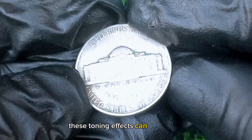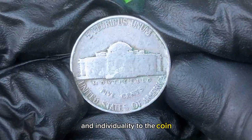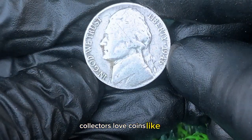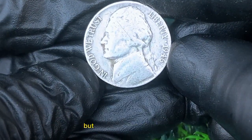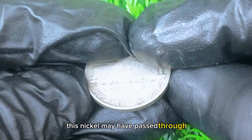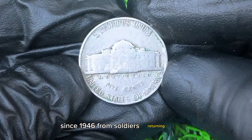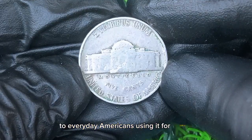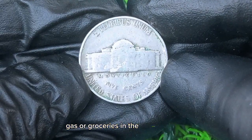These toning effects can add charm and individuality to the coin, giving each piece its own unique character. Collectors love coins like this not just for their monetary value but for the stories they tell. Imagine the countless hands this nickel may have passed through since 1946, from soldiers returning home to families rebuilding their lives, to everyday Americans using it for coffee, gas, or groceries in the post-war years.